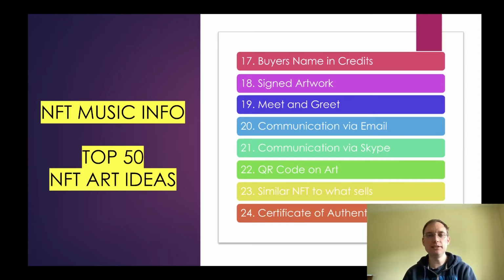Number 24 is to consider having a certificate of authenticity. You could simply just get a draft certificate off the internet and just redesign that for your NFT.